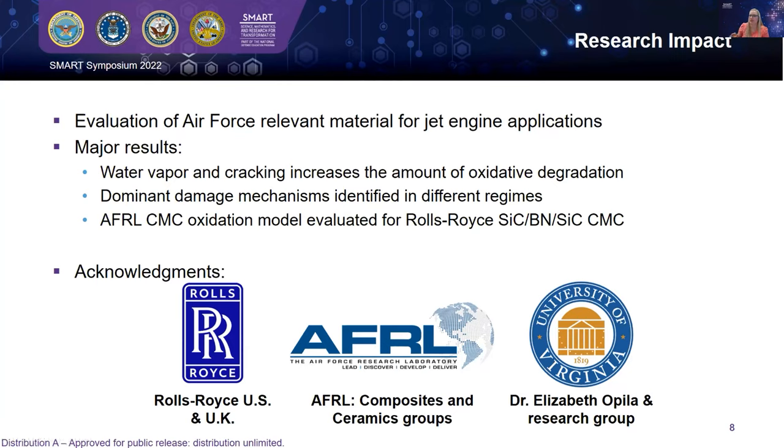into the environment, you increase the amount of oxidative degradation. And when we start opening up more of those microcracks that I showed you, that obviously allows more oxidant into the material and we really ramp up our oxidation, which then results in failure of the material. So we need to be able to recognize those different regimes and then plan for them in the service application. And then finally, I evaluated the CMC oxidation model for the CMC and it was not applicable in its current condition. So that's another thing that we're going to continue to work on.